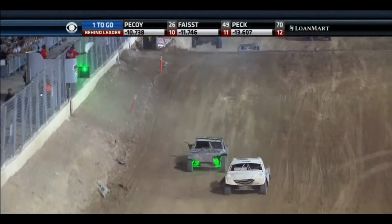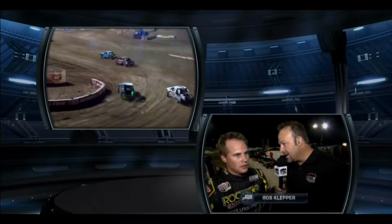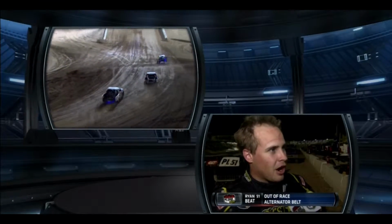In the meantime, let's check in with Rob Klepper, who's with Ryan Beat. Thank you guys for Ryan Beat. Very fast race truck all day yesterday, all day today. Looked like you were poised for another podium finish. And is it an alternator belt that came off tonight, bud? Yeah, unfortunately, it looks like we lost an alternator belt for about 3 laps there. The dash was blinking at me. I knew something was wrong, but I was just trying to run it out as long as we could. But we keep getting cautions every 2 laps.